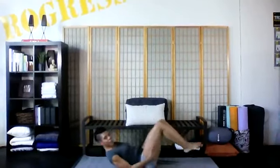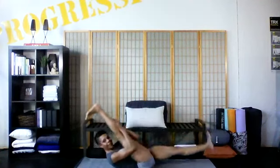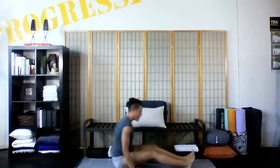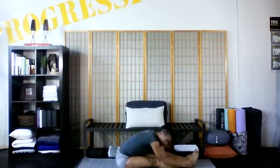Come on up, 12 switches. 12 switches, yep. And legs up, here you go. 12, one, and two, three, and four. Nice, five, six, seven, eight, four more. Four, and three, and two, and one. Roll back, roll forward, forward stretch. Nice, way down. So good. Shall we do 16?